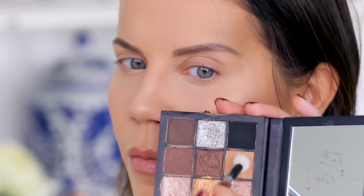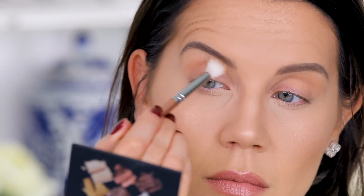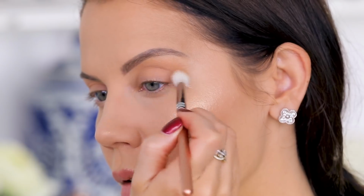And then I went into the Smokey palette, and I took this shade right here as my transition. And I kept dipping back in and dipping back in, and I really took my time blending it and almost moving the color a little bit upward to give just a nice hint of color, a nice wash of color, so it wouldn't just be this bright blue on my lid leading into nothing.